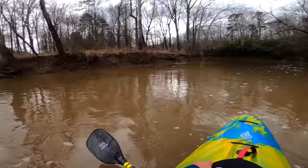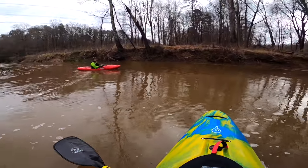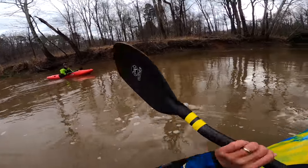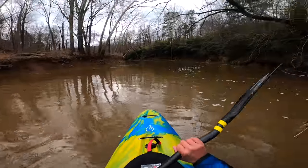The river pretty much slowed down after a few more drops. There were really no more rapids left, so we just had a nice leisurely float, catching whatever eddies we could find and enjoying the scenery in a day on the water.